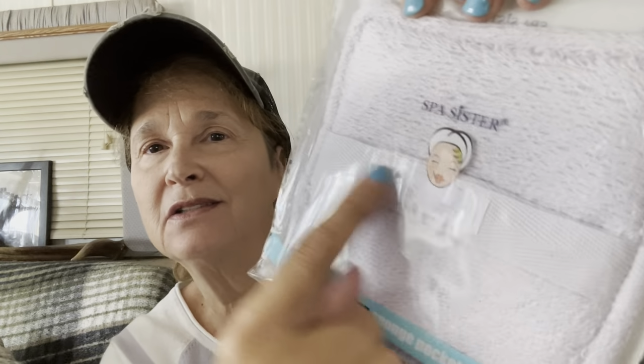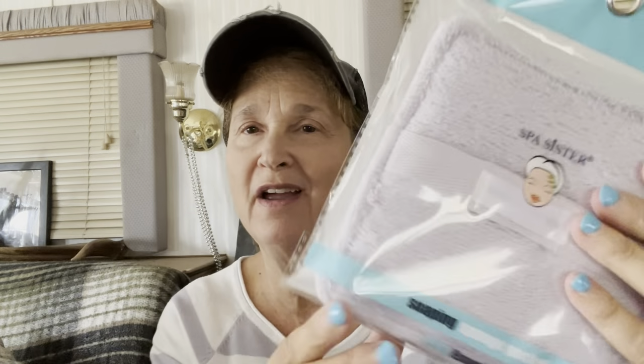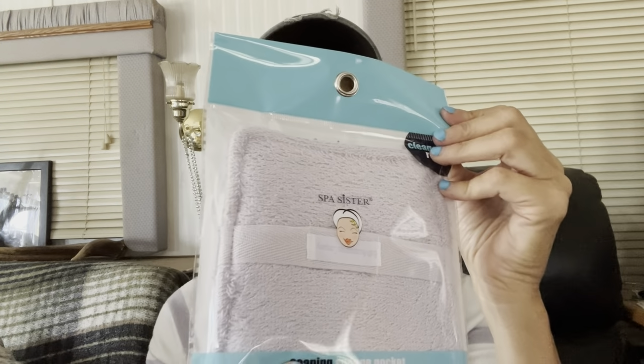And then the next thing is a soaping sponge pocket. Ooh, cleanse and renew. So gently cleanse and exfoliate, softening and, of course I don't have my glasses, priming skin for moisturization. Drop in your favorite bath bar in the specialty designed soap pocket and lather. Oh, how cool is this? So I guess you stick your hand in there, and then there's a pocket for your soap, and then you just go to town. I'm liking this. I've never seen anything like this before. Have you? And this is by Spa Sister.